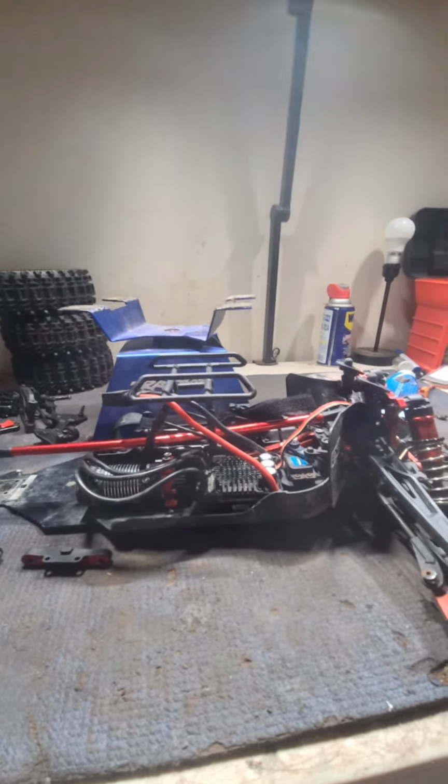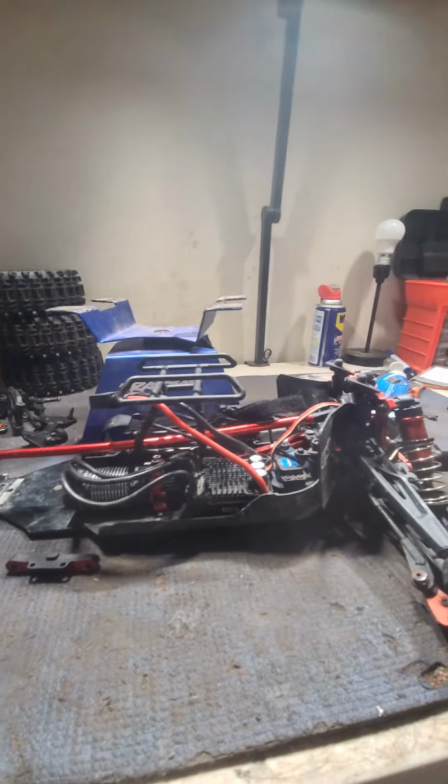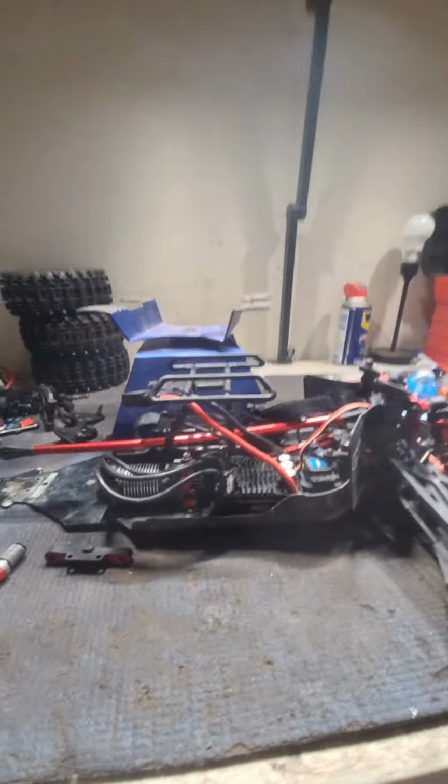I got a lot of 6S parts laying around because, you know, I like to run a limitless and speedrun cars, and the parts are universal.